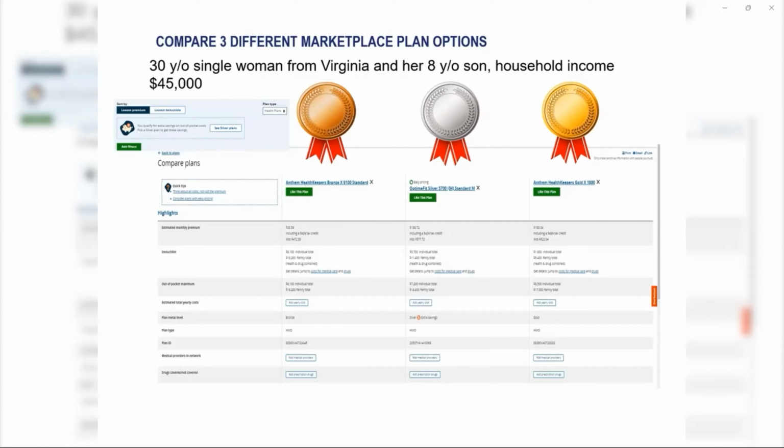The estimate for the silver level plan is going to be about $138 a month. Remember, Kaiser quoted us $144, so very close in line, with a $5,700 individual deductible and an $11,000 family deductible. So you see that really, that family deductible really came down. It's going to be a $7,200 individual out-of-pocket maximum and a $14,400 family maximum. You can see here that it states this person's eligible for extra savings. So that's the cost sharing assistance that we discussed previously.